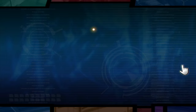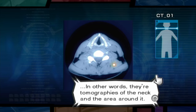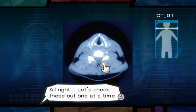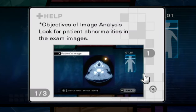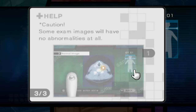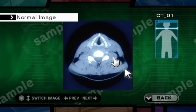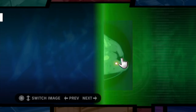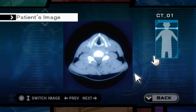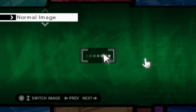All right, let's see. What do we got? All right, so there's the neck. This is the neck. So what is inflamed to cause the neck inflammation? Oh, we get to look all over the place. So we have a normal sample here. So that's a normal neck. And this is her neck. This is normal, and this is hers. And this is normal, and this is hers. I don't see anything here. Yeah, there's nothing wrong with this part of the neck.